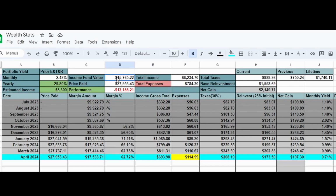Okay. Income fund value. So again, I added all the income funds that I had, Tsly, JEBQ, all those ones. That's the total value. Again, this is the price paid. And this price paid is also accounting for this reinvestment. And then that reinvestment didn't account for the new amount of dividends. So again, it might be slightly off, but once I do the reinvestment, I just add that number in right away. So we'll probably see a higher number for the next month. But to me, the couple percentage points off is not a big deal.